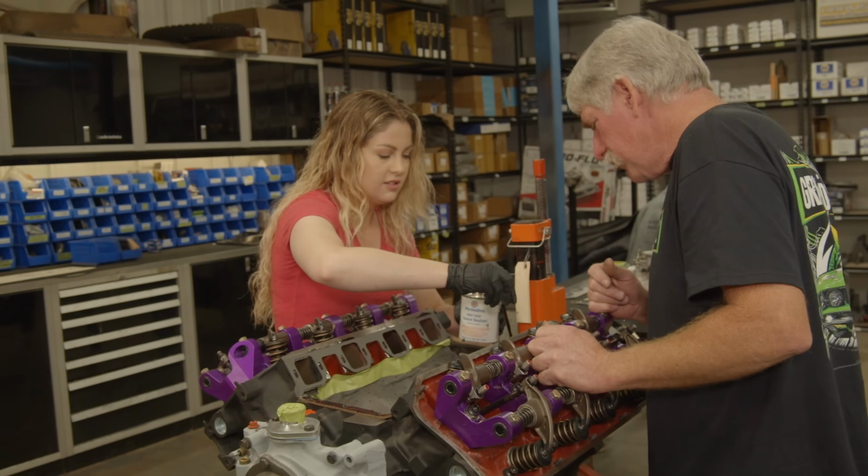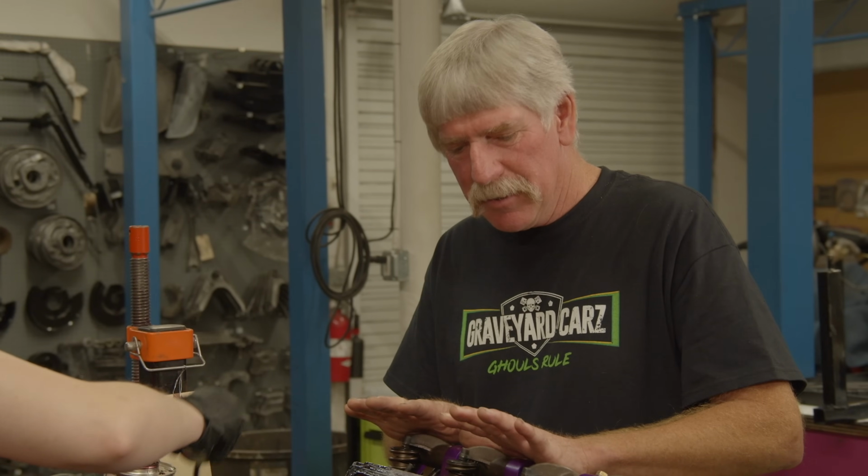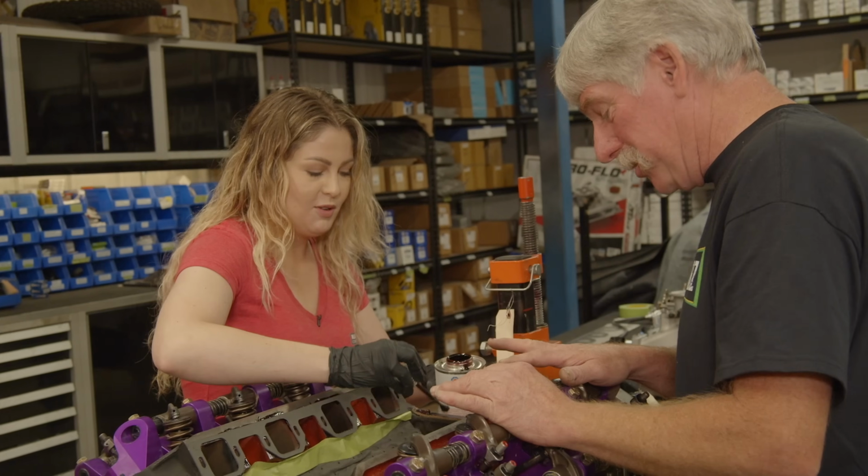It's like nail polish. So it's like nail polish, huh? Nail polish. Oh no! Right? It does look beautiful, like nail polish.